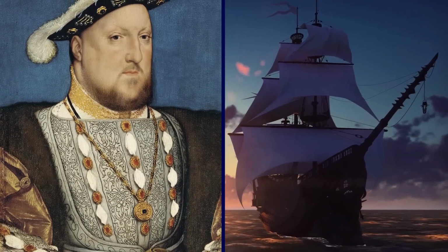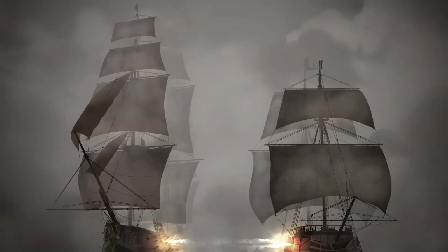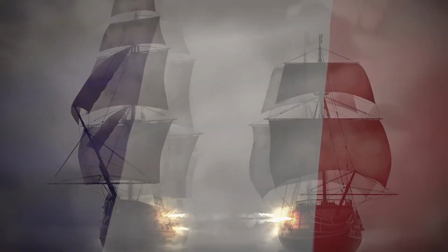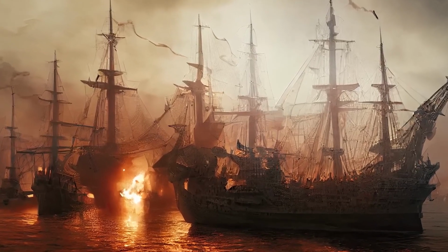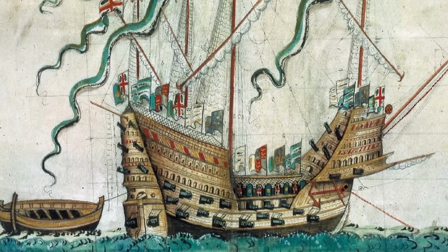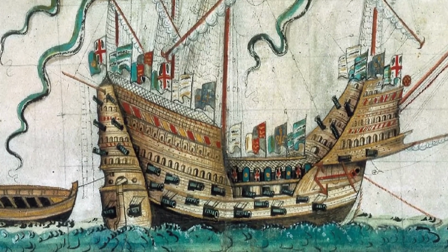The Mary Rose was Henry's flagship, which means it was the most important ship in his navy. He used it to fight against his enemies, mainly the French. The Mary Rose fought in 3 wars and won several battles. It was a fearsome sight on the sea, with its red and white Tudor colors and its carved wooden roses.